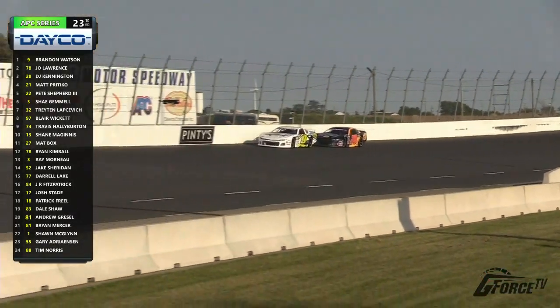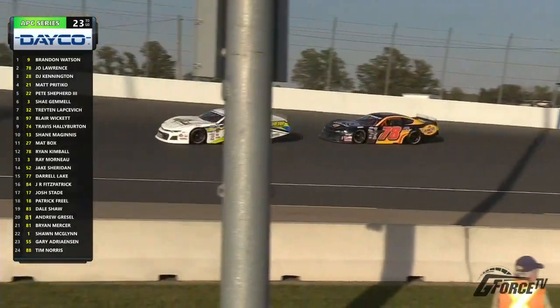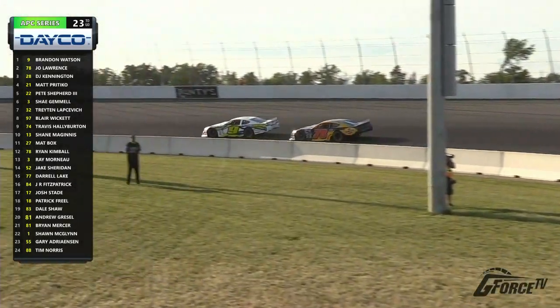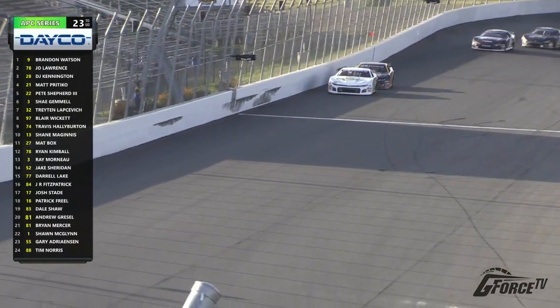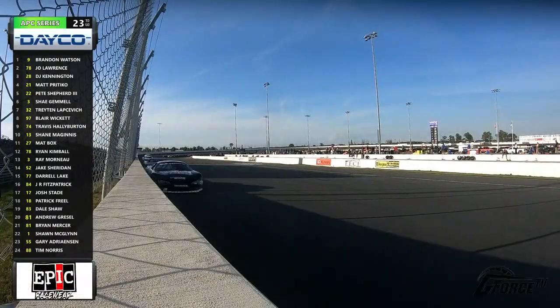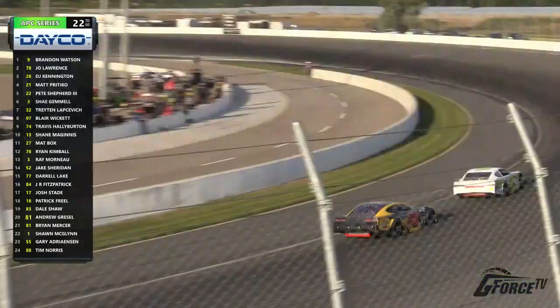At the front, Joe Lawrence right on the back bumper of Brandon Watson. They dive down into corner number 3. Brandon Watson out in front. Lawrence now just a lane lower, taking a look to the inside of the 9 of Brandon Watson. DJ Kennington, Matt Pertico lined up behind them.